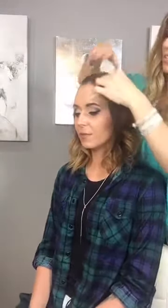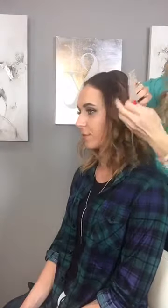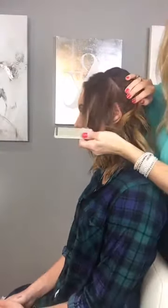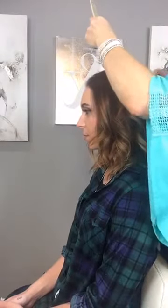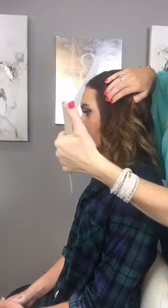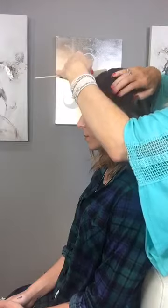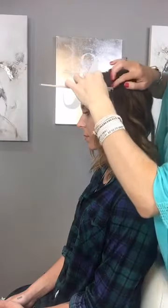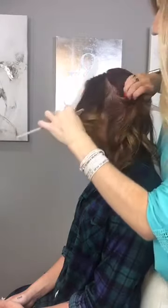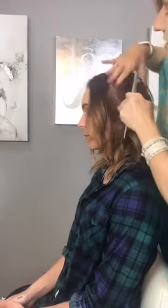Okay, let me show you about parting. If I was going to go in and create a part, if I just went like this, do you see how it's not really straight? I just took the tip of my comb and ran down it. But if I take this edge and go in, not pushing so hard, but with more of the comb touching the surface area, I can get a much better part.